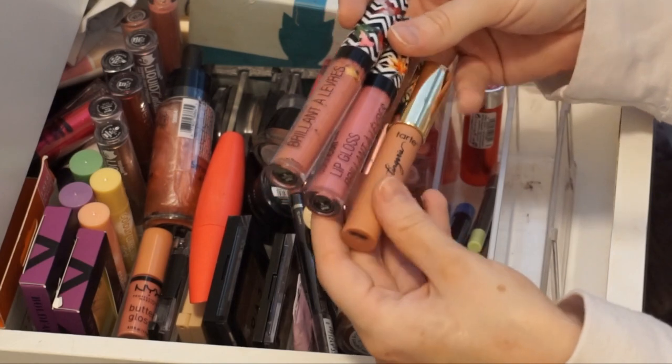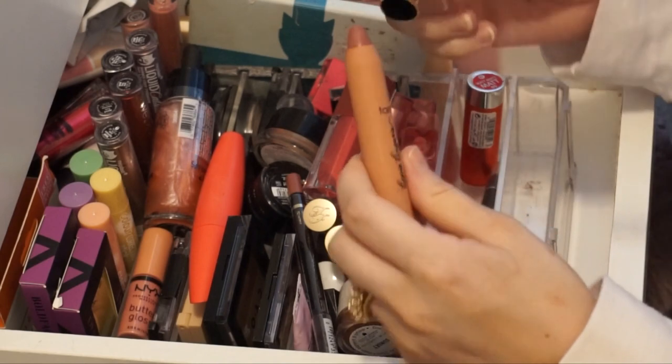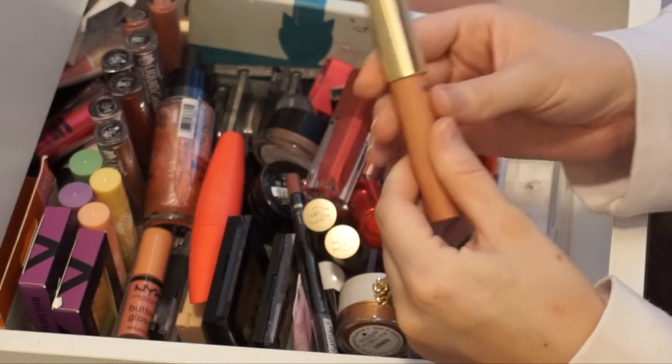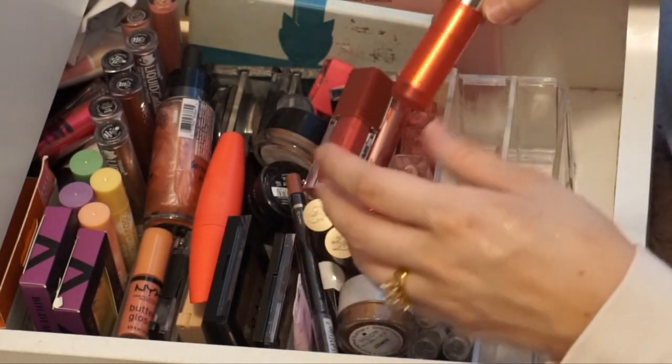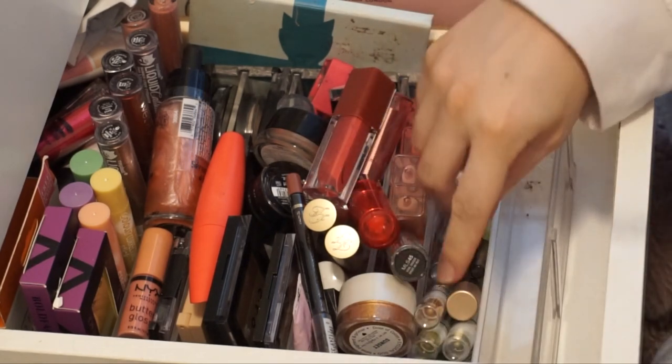I have all of these lip glosses, which I don't even like the color of. I'm gonna get rid of that. And then I have a Tarte Lip Lingerie. This is actually kind of cute. It's in Exposed, so I'll keep this. Even though I don't feel like this is a good shade for me, I'll keep it. I have an Essence Matte Lipstick. This I'm gonna get rid of.